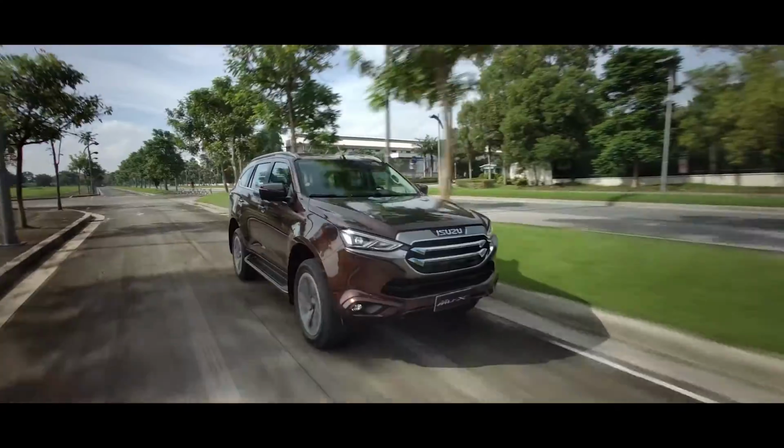The all-new Isuzu MU-X. We're gonna take it for a spin, take it for a quick drive around this beautiful spot here in Laguna, and I'm gonna tell you if the Isuzu MU-X just might be your next luxury diesel-fed SUV. What's going on, guys? Roy Robles here from Zigwheels.Ph, and today we'll be reviewing the all-new 2022 Isuzu MU-X.